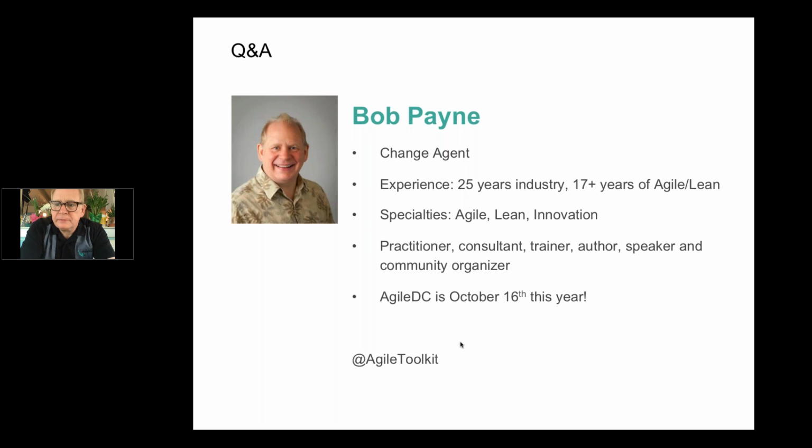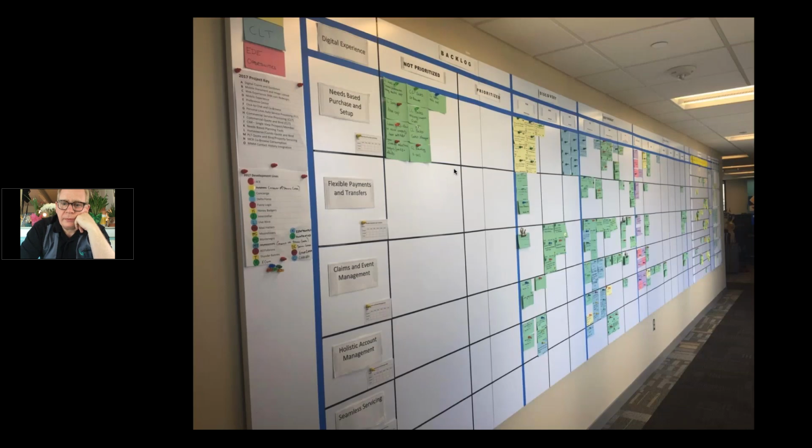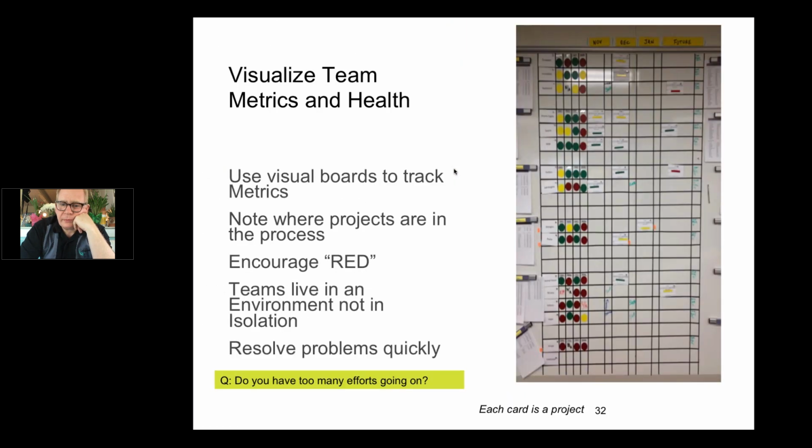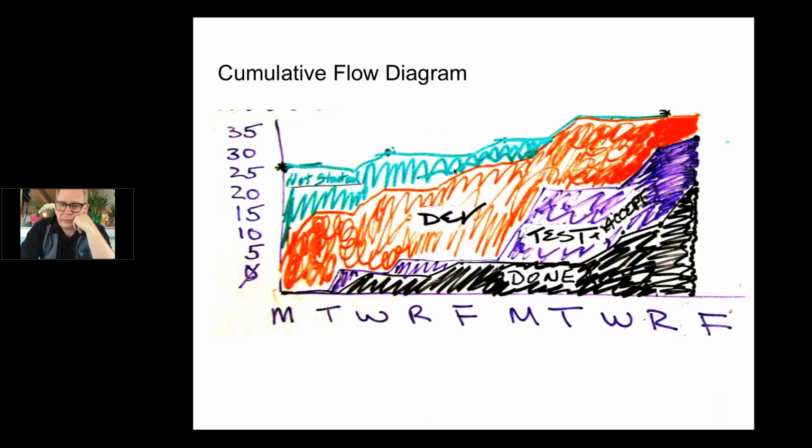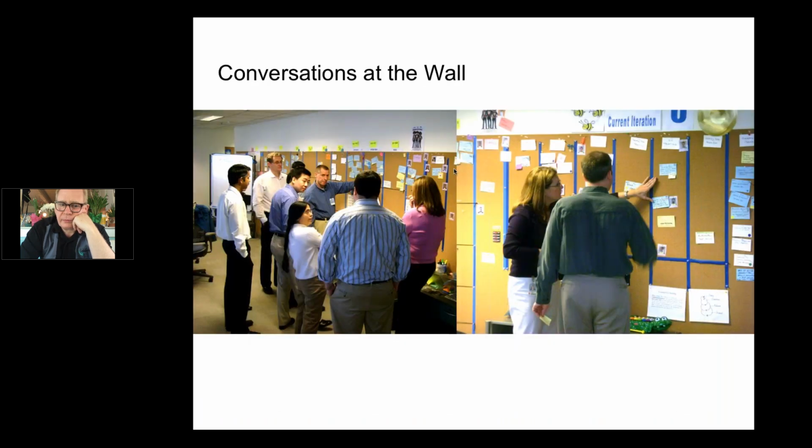All right, so going on to our next question here. How do you effectively use physical Kanban boards that are in one location with a team that's remote? For instance, most of our team is in Virginia, but one of the teams is in Texas. We must engage daily in discovering, planning, grooming, etc.